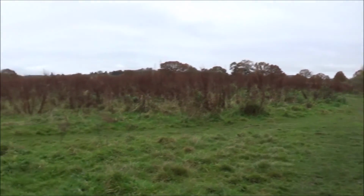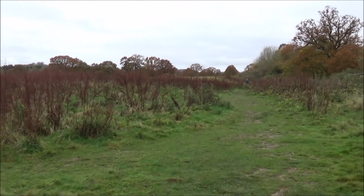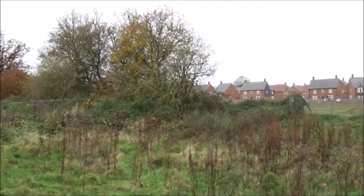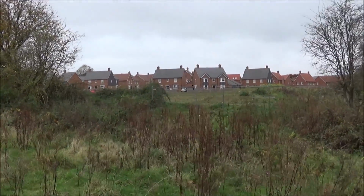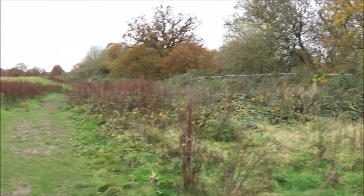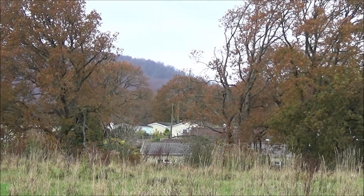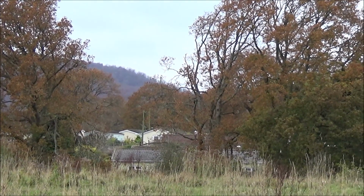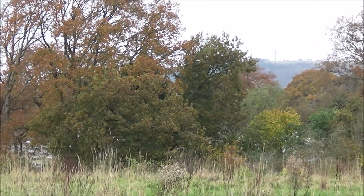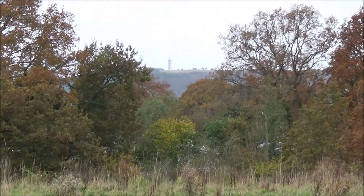Carry straight on, ignore the path to the right that hugs the river. You're going straight on up this path. And a bit of new development over there. I believe there used to be a caravan site there, like a mobile home park. A mobile home park still here. And that's Queen Elizabeth Country Park, those woods you see on the hills rising up. And over this side with the broadcasting mast on, that's Butser Hill.